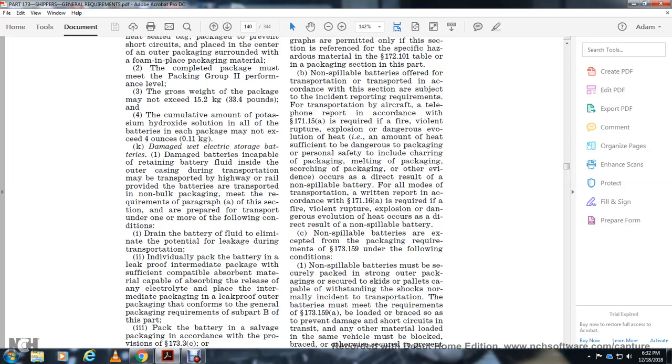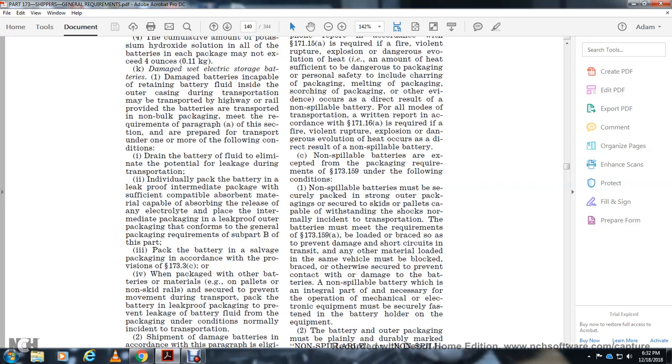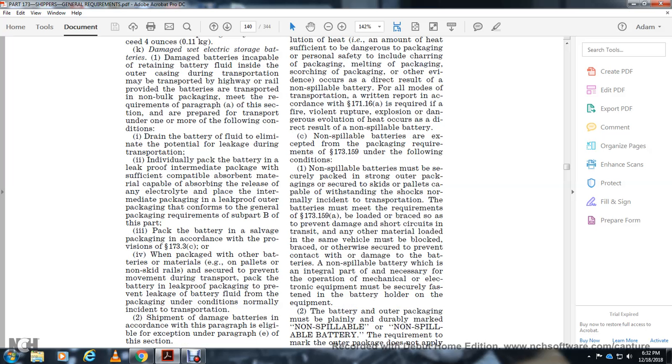Packaging with the battery salvage packaging from the provisions of 173.3(c). When packaged with other batteries and material, they must be on a pallet with non-skid rails, secured with straps to prevent the material movement during transportation. Pack with the battery in leak-proof packaging to prevent leakage of battery fluid in the package under the conditions normally intended for transportation.